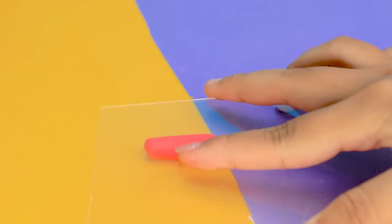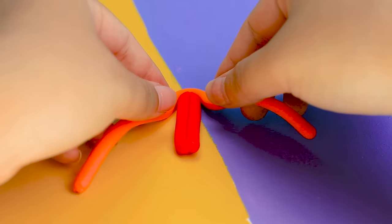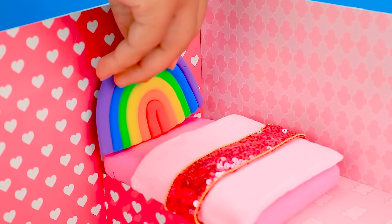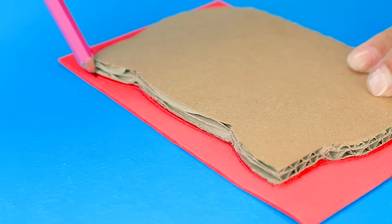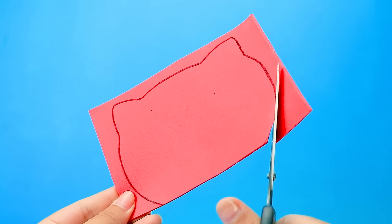Next, I will make a rainbow headboard by using colorful clay. Green, blue, purple. I make Kitty to decorate this bedroom. Draw a kitty shape. Cut it.